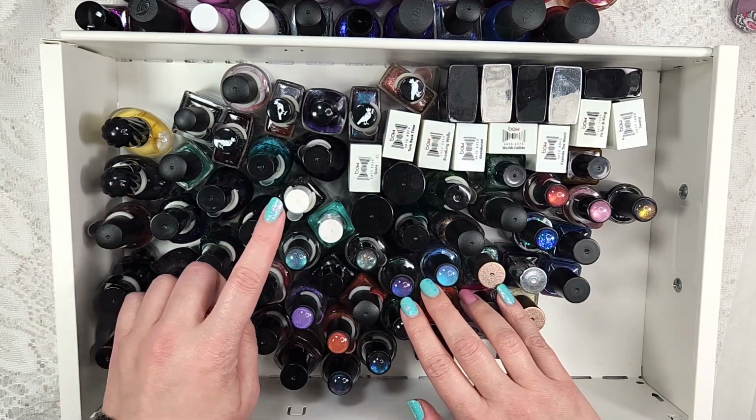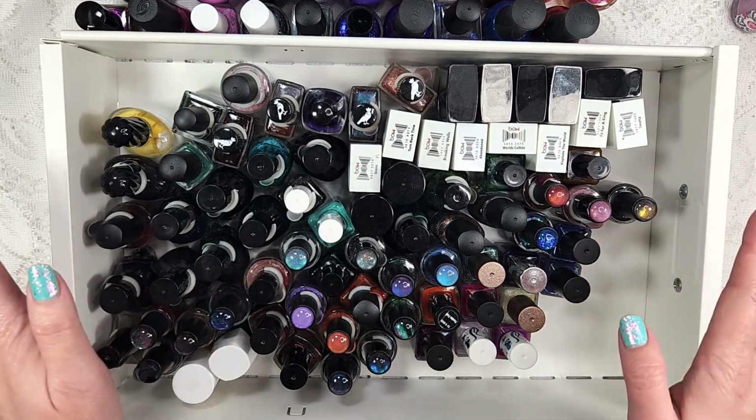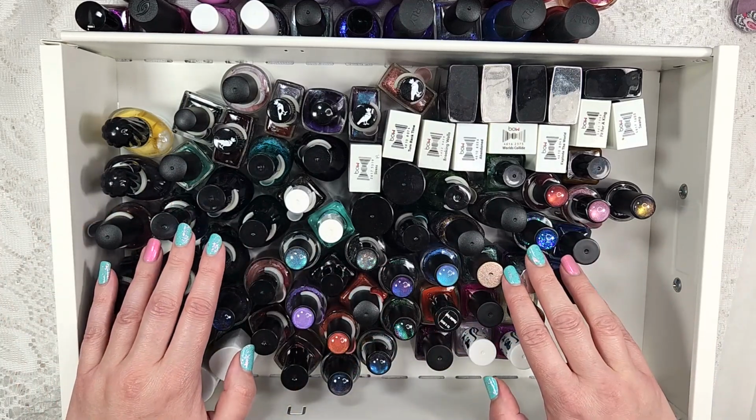In today's video we are doing more of my destash project. We are going drawer by drawer through my newly organized collection and deciding what I'm keeping and what I am destashing. So as I've been mentioning, I don't really have a specific number of polishes in mind to destash.